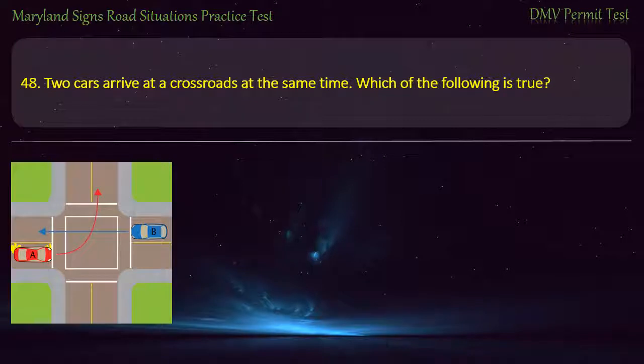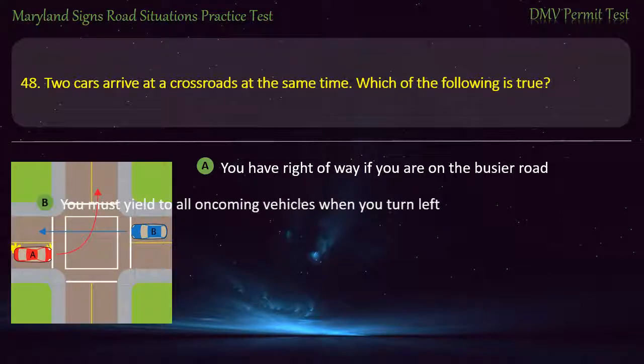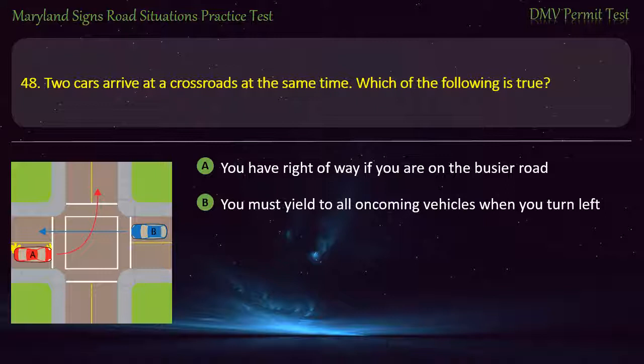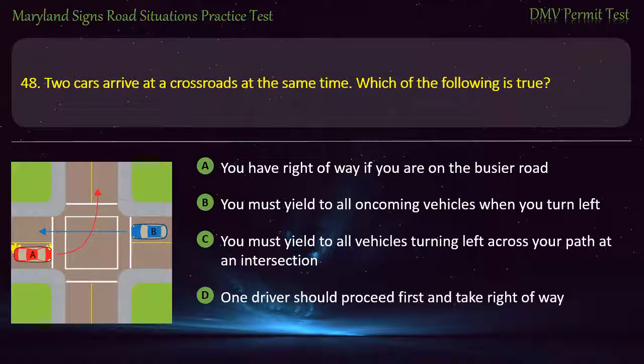Question 48. Two cars arrive at a crossroads at the same time. Which of the following is true? You have right-of-way if you are on the busier road. You must yield to all oncoming vehicles when you turn left. You must yield to all vehicles turning left across your path at an intersection. One driver should proceed first and take right-of-way. Answer. You must yield to all oncoming vehicles when you turn left.